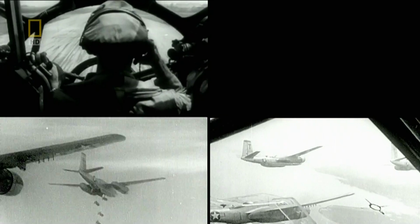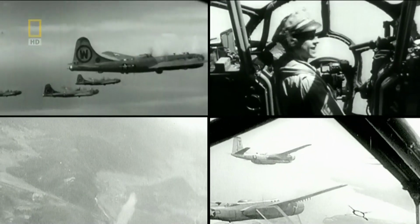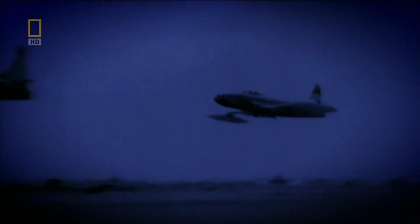(1953), the Korean War. American commanders want to stop trains supplying the enemy North Korean lines. By day, the bombers can see their targets. But by night, it's a different story. They fly blind.